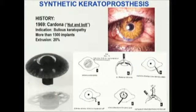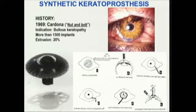The first successful keratoprosthesis was the Newton-Ball Cardona K-Pro. He did more than 1,500 implants in patients with bullous keratopathy with a retention rate of 80%. He was the first one to describe some of the modern concepts that are still used in K-Pro surgery, such as the lens extraction. The superior right photograph shows the cosmetic appearance of this type of K-Pro.